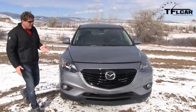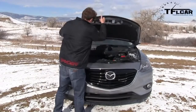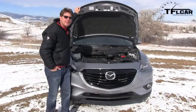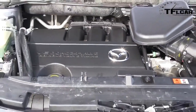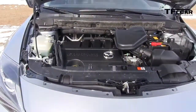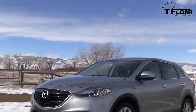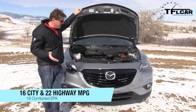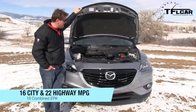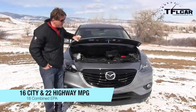So while the exterior may be new, under the hood, you have the same 3.7 liter V6 that puts out 273 horsepower and 270 pound-feet of torque. Now it's mated to a, yay, traditional 6-speed automatic transmission, which means the fuel economy isn't as good as, say, the Nissan Pathfinder. This gets 18 miles to the gallon combined, but you know what? I'll take the automatic every day of the week.